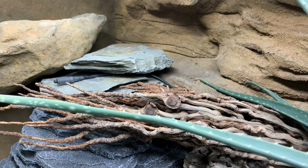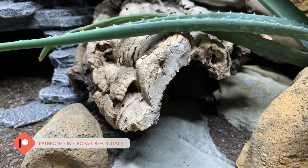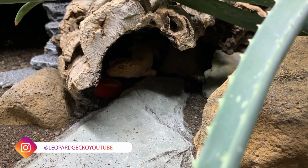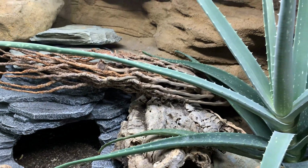Hey guys, and welcome to today's video where I'm going to explain why your leopard gecko may not be using its UV lamp, how to make changes that may encourage it to use it more, and also how in some cases it might actually still be benefiting from it even without actively basking.